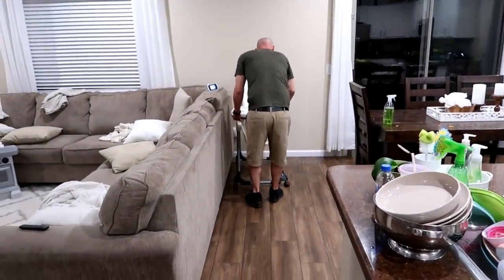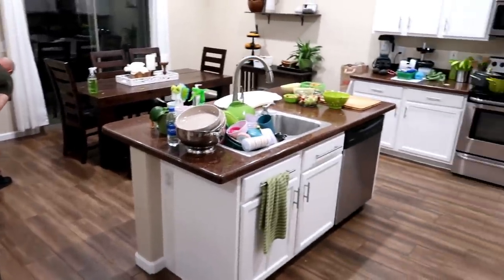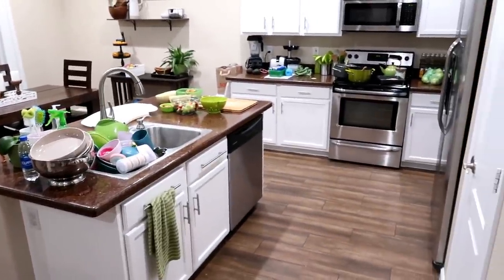And headed downstairs, it's much later now, and my husband has already started on the kitchen, and then I'm just gonna get it finished off and call it a night.